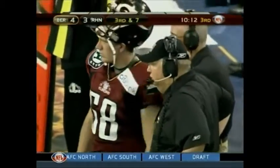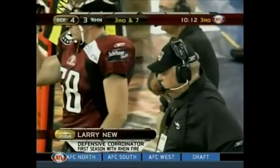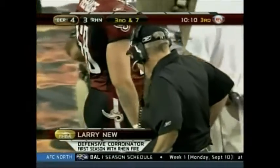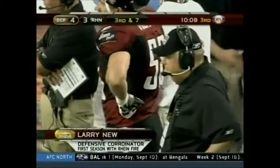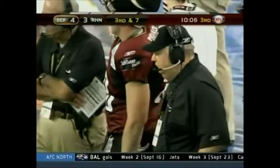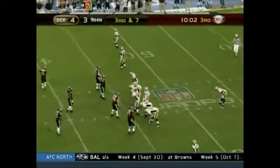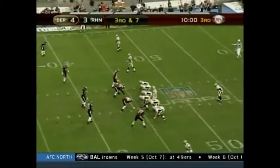And there you see Larry New, defensive coordinator for the Rhein. Veteran college coach, his first year in NFL Europa. But, boy, he has been all over the place in the college ranks. He's been at Georgia Tech, Virginia, Arkansas. Veteran coach.